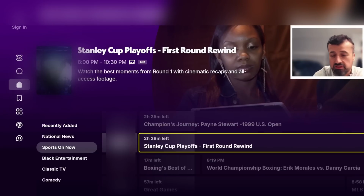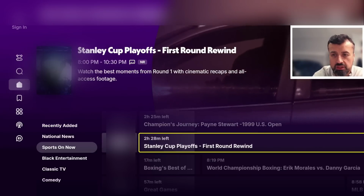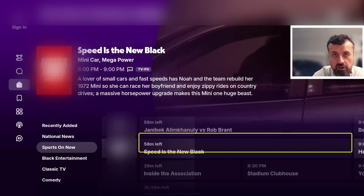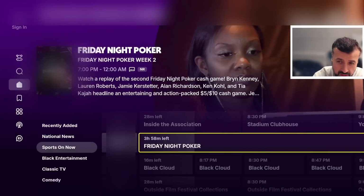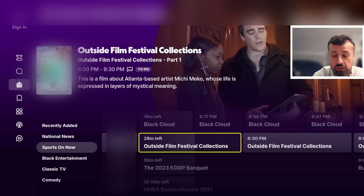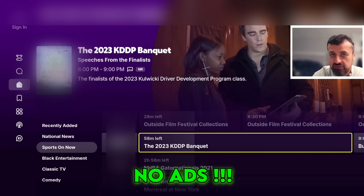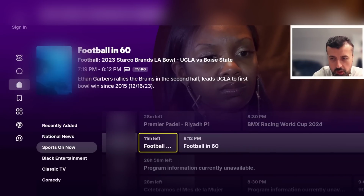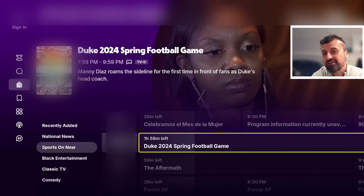Now, this application doesn't require any kind of registration, no usernames, no passwords. It works great on your Fire Sticks, Android TVs. And with this special version, you don't even see any adverts. So all of this great content across all of your devices, 100% free and even ad free.